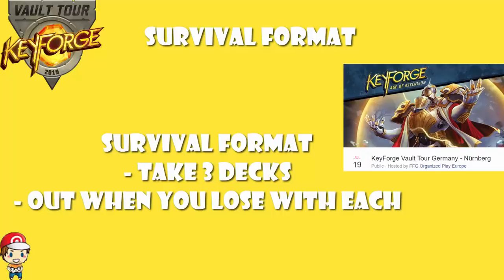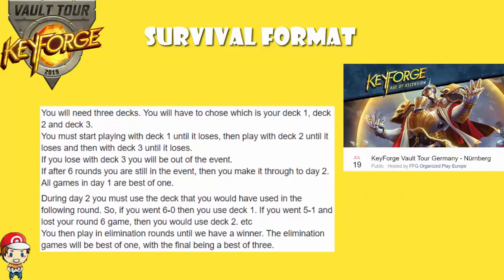Now, the good news is the lovely Alex Watkins from Fantasy Flight Games did give a really good explanation of survival. So if we run through that very quickly, you have 3 decks and you order them deck 1, deck 2, deck 3. And essentially, you play with 1 deck until you lose. If you don't lose, you do not change deck. So if you lose your first game, then you go to an 0-1 record and you go to deck 2.